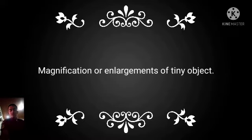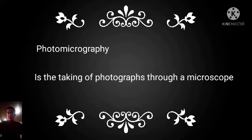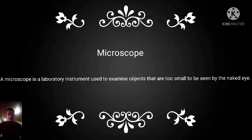Photography can also be used in magnification or enlargement of tiny objects by the application of photomicrography or photomacrography. What is photomicrography? It is the taking of photographs through a microscope. The camera is attached to the eyepiece, and it is the lens of the microscope that is used in photography. In addition, what is a microscope? It is an optical instrument used for viewing very small objects.